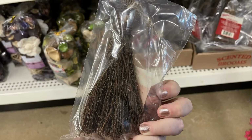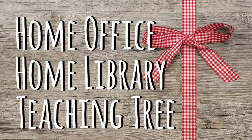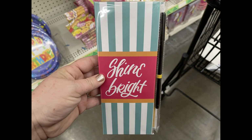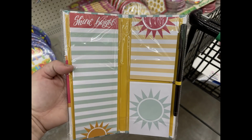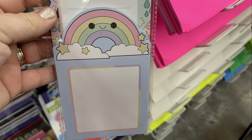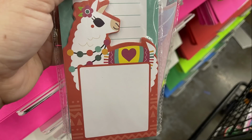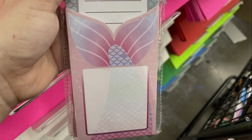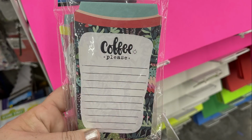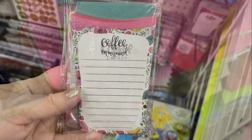And now we'll move over into the home office, home library, and teaching tree section. So this week they had these list pads with a pen. It opens up like a little booklet, has a list pad and some post-it notes. Or you can get these list pads with the post-it notes with the rainbows, the llamas, and then they also had the mermaids. They also had some small post-it note little tablets which look like cups of coffee, and they all say different things on the back. Some of them had magnets on them and some of them did not.